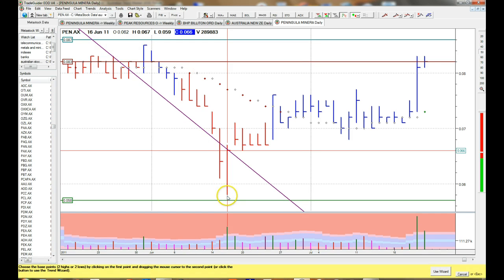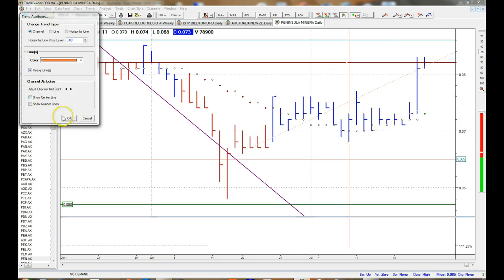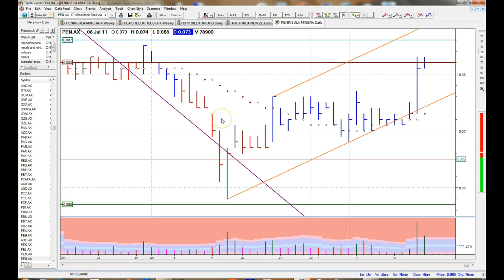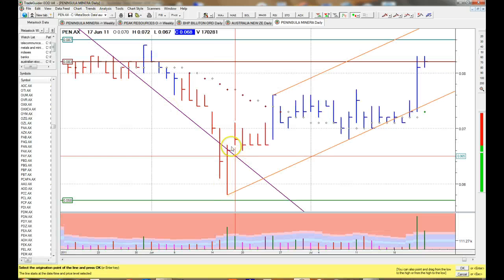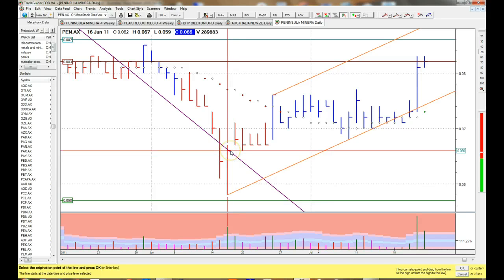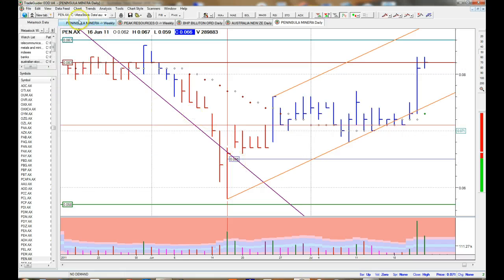So I'll just draw a trend channel from there to there. I'll draw a middle line as well. Is that just going to confuse me? No, I'll just draw a simple channel that we can have a look at. And so we've started this little up move here, and you can see, if I just mark the close of this bar here, oops, all right.